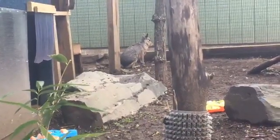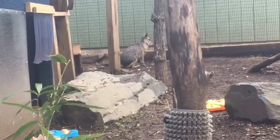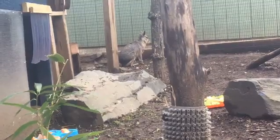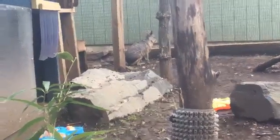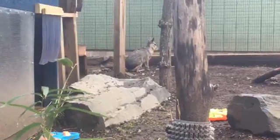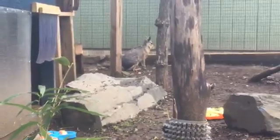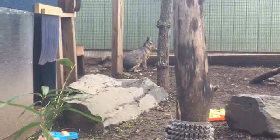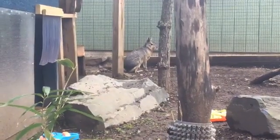A super cool thing about these guys is that they're actually monogamous. So that basically just means that a boy and a girl will pair up and live together for their entire lives. So Digger and Rocket will stay together forever until they pass away. They won't change who they hang out with, and Digger will actually keep other boys away from Rocket because he doesn't want anyone else to hang out with her.